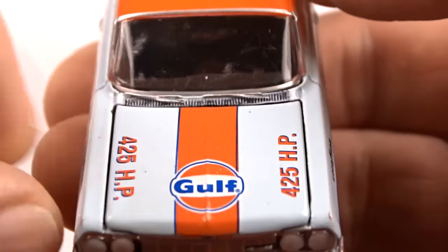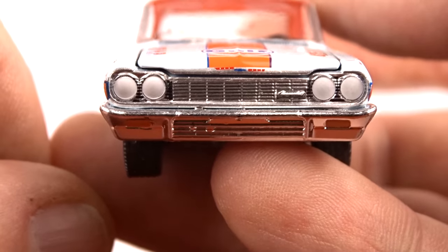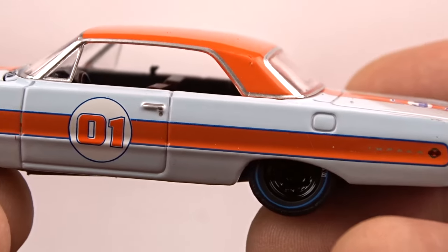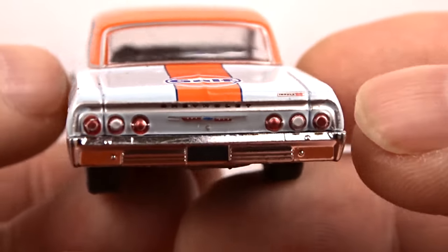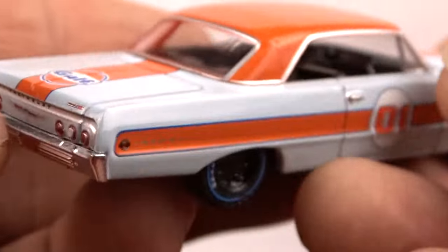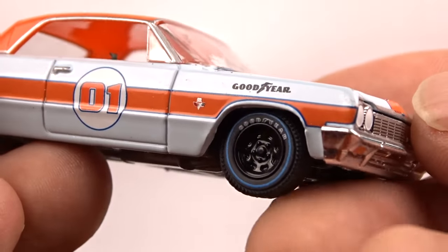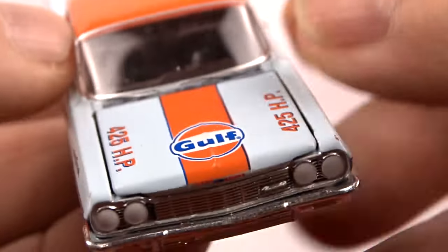Of course, 425 horse. Golf. Not bad. You know, Greenlight. Looks all right. It's under new ownership. This is not one that he had done, the new owner, but we'll see what he comes up with next on these things. These are nice. I like it. Looks good. Looks really good. Golf livery. It's got the blue lines on the wheels, which is kind of cool. Yeah, so that's the Impala.